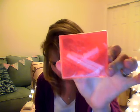Oh, it smells fabulous. I love her soap. I use it down to the nubbin. And then here's another one. You can see. You guys need to check her website out. Make sure you say you saw it from me. She always throws something in. She is so sweet.